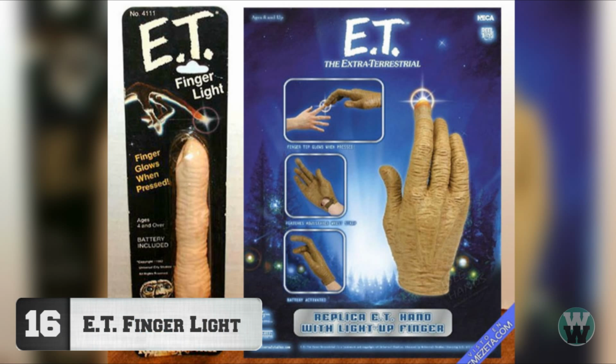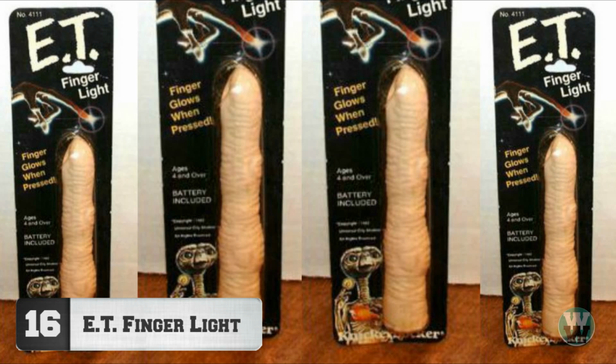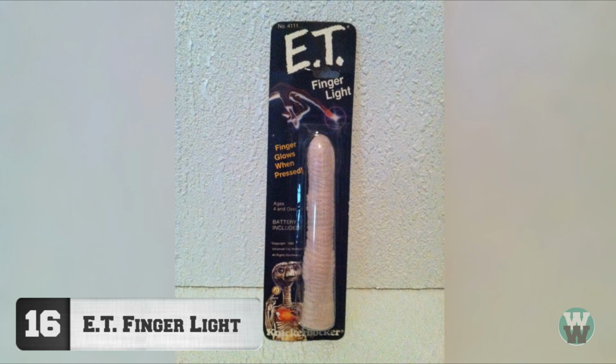Number 16. E.T. Fingerlight. Hulk hands are totally cool, but this E.T. finger is definitely not. And most parents know why. It's because this wrinkly old finger looks more like a prop from an adult movie. It's no wonder they eventually switched to a whole hand version of this toy in later incarnations. Apparently, parents didn't feel comfortable with their children playing with toys shaped like this.